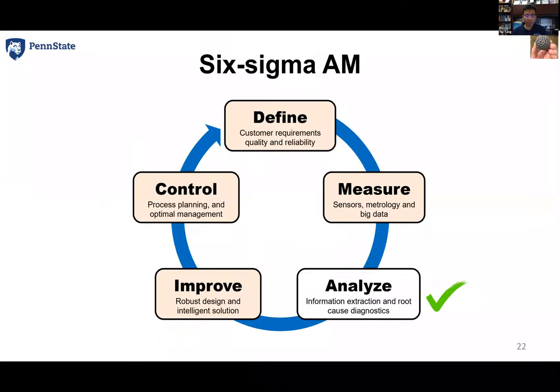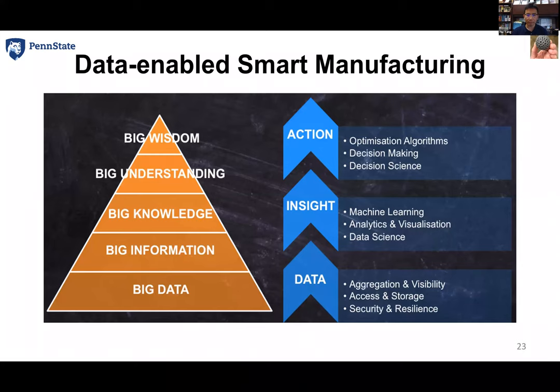So for sensing, there are different ways to do it: thermal imaging, optical imaging, and those kinds of advanced sensing and imaging systems. They generate a lot of data. Now the next step is to analyze those data, extract useful information about the process and understand where the variability is from, and also perform root cause diagnostics.